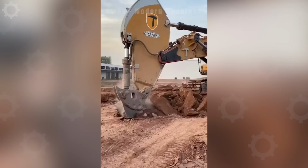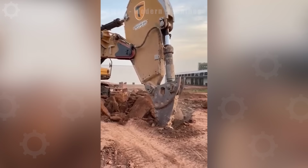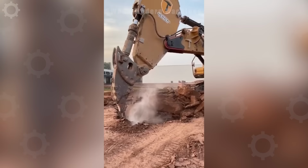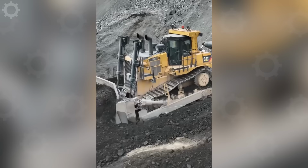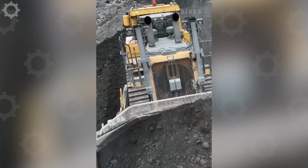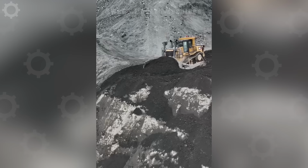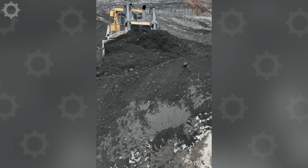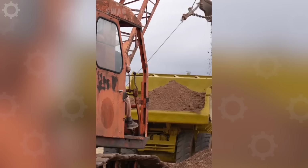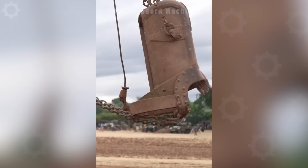When you look through the screen. When the excavator is not hydraulic, but mechanical.